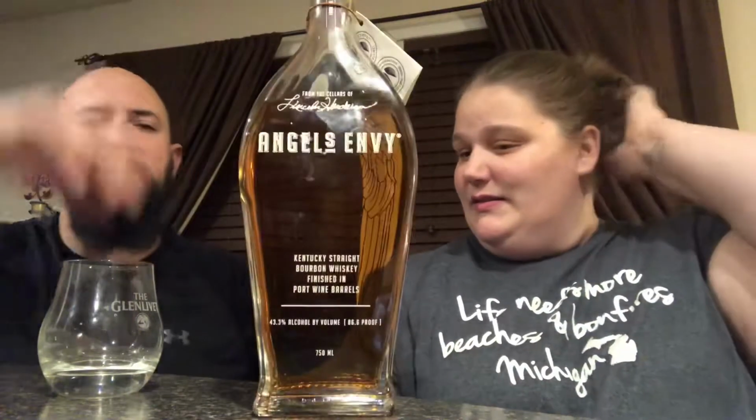Well, here it is, Angel's Envy. What are we going to give the bottle? It looks nice, but it's not my favorite. Okay. But it still looks very elegant. Everything about it's elegant, and I could drink this. This is like a summer bourbon for me. Not really winter, because you want something high proof. But if you're sitting out at the beach, yeah, any kind of hot weather, this is perfect for that. I like it a lot.